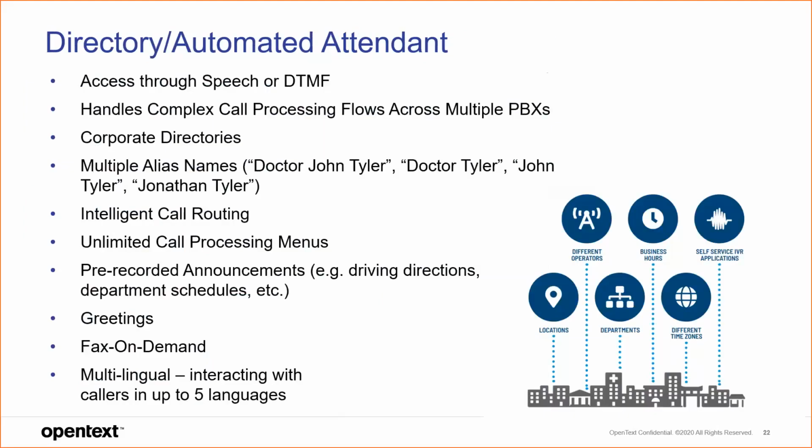But if you do provide a speech-enabled directory, our automated attendant is very powerful. It does more than just be a directory for transferring. Depending on how your system is licensed, there are up to 23 different actions that can be executed from any selection made within the automated attendant. So it's not just give me a name and I'll transfer your call. We can do many other functions as well, things like fax on demand, pre-recorded announcements, even full-blown IVR applications can be triggered from within the automated attendant.